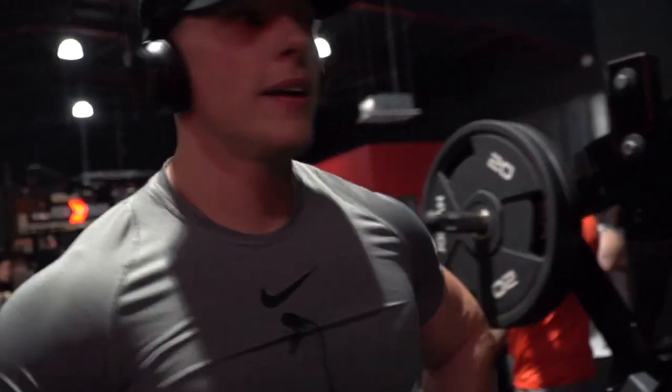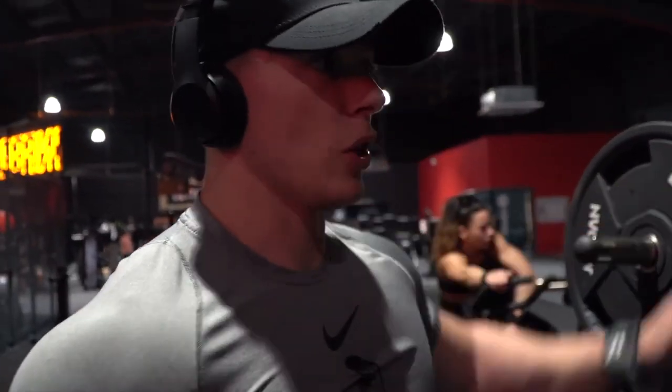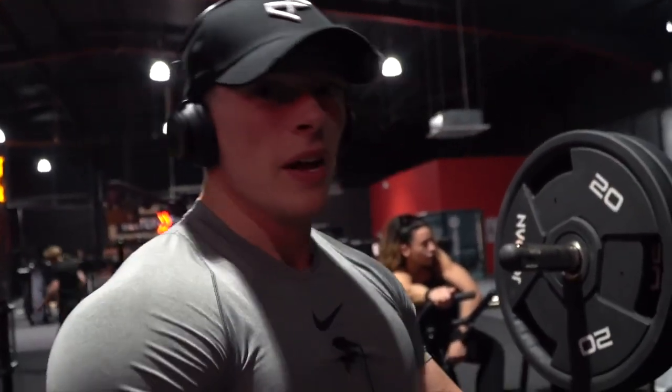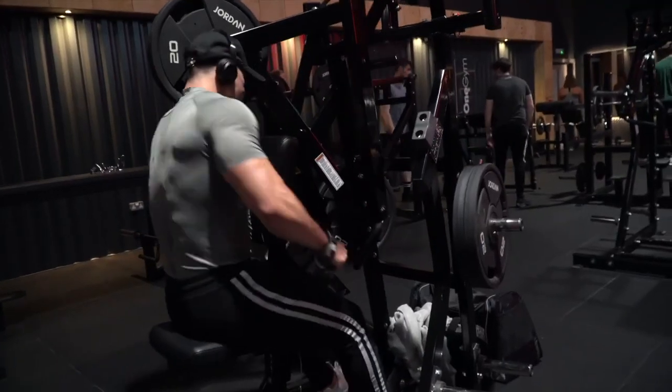So last set, I'm going to keep the intensity and crack on with this, but we've literally just dropped it back to 2 plates. We're going to go double arm and really just start squeezing out. We're going to do little sets of 5. So I'm going to try and do 5 sets of 5 reps. Up.